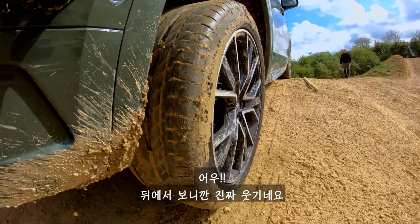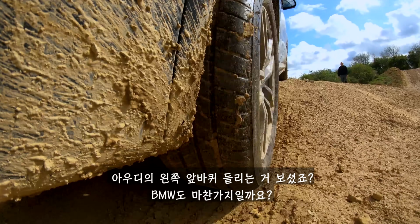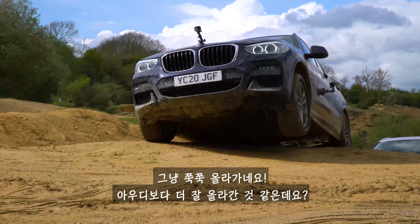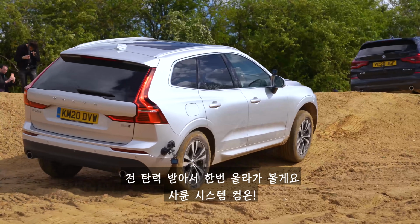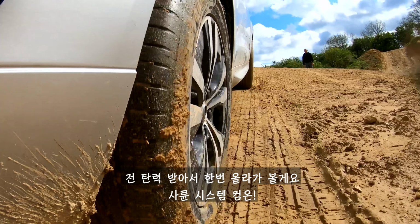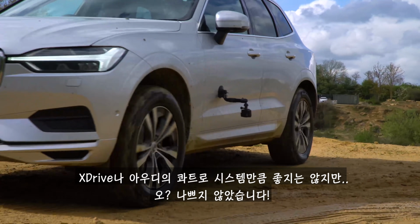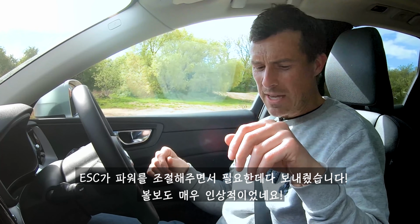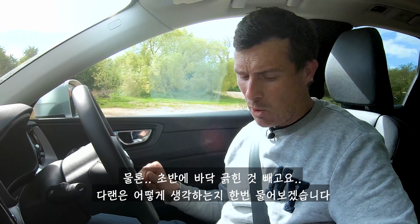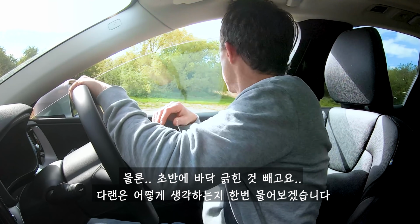Whoa, that looked funny, that did. That Audi with its front left wheel in the air. Will the BMW do the same? It kept moving. Better than the Audi actually, so I'm going to try and keep the momentum going. Come on, four-wheel drive system. I know you're not as good as the X-Drive or the Quattro system in the Audi, but it did all right. Stability control just nibbled at the wheels and sent power where it needed to be. That was all right, apart from it bottoming out over the first obstacle, but let's see what Darren thinks.